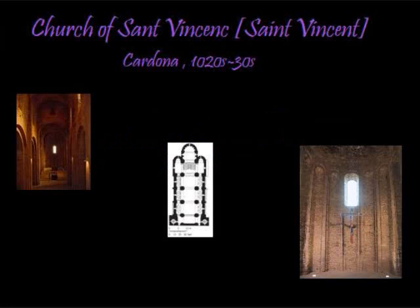The Church of St. Vincent's, located in the Castle of Cardona, which is in Spain. It's commonly referred to as the first Romanesque church, basically setting the standards for all future churches. This particular one features two apses with a low crossing tower, thus creating a wide nave and narrower side aisles. This led to a stepped outline that came to be called the Benedictine plan.